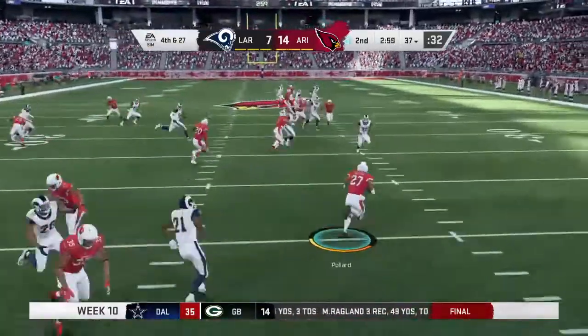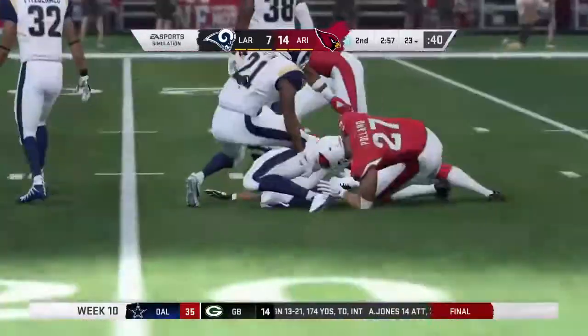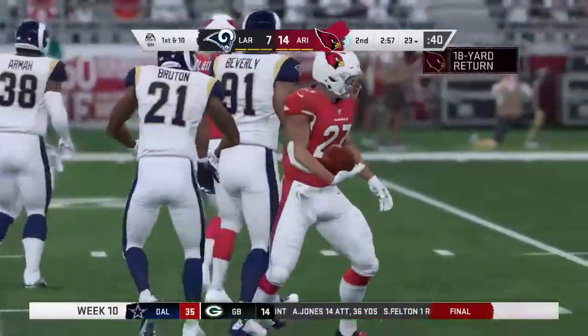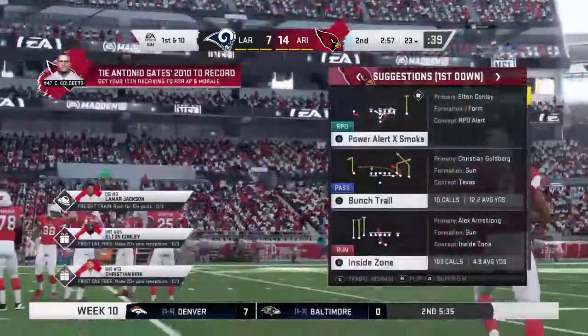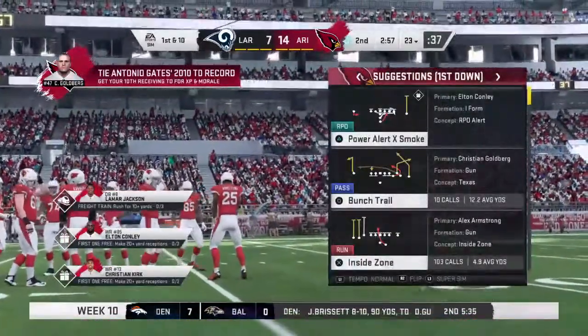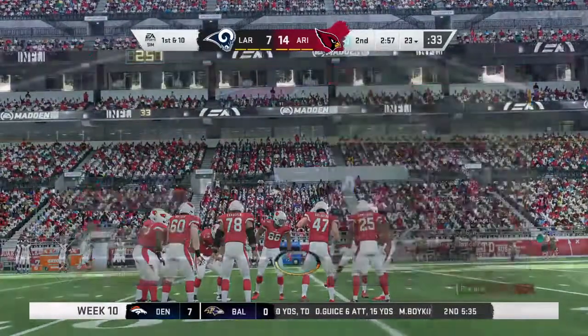He'll return it from the 6. Able to slither by. A very good return that time. 18 yards. And the Cards will take over 1st and 10. Lamar Jackson marching back onto the field. He's thrown for a touchdown pass, and he's run for one so far.